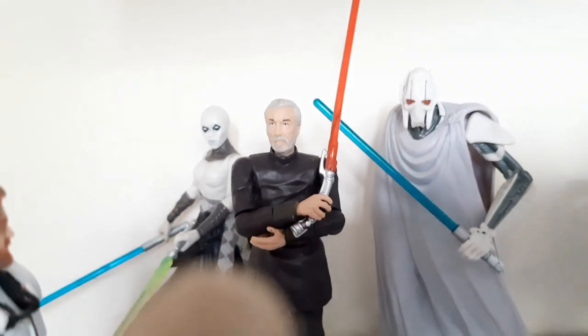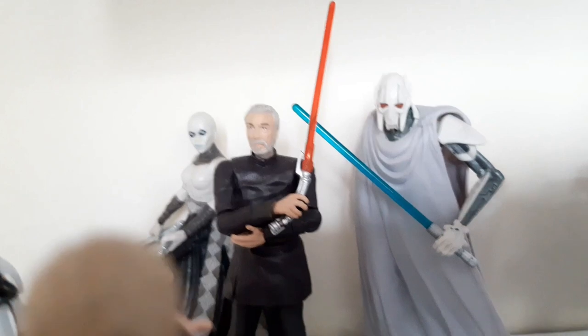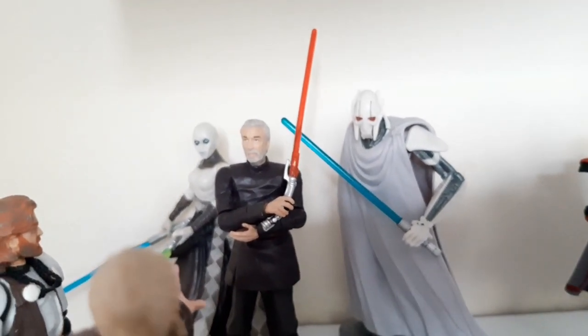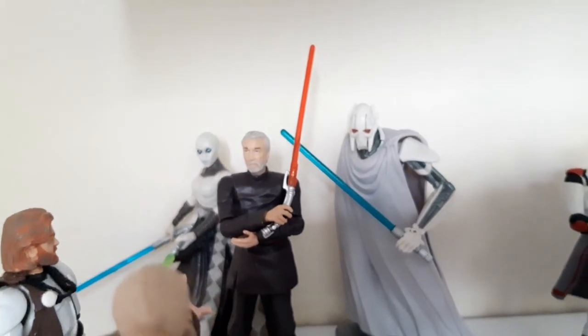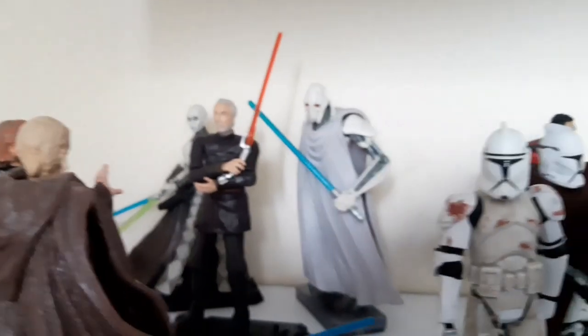But it was in a job lot I won him, and he's not got his cloak. So I just thought, well, that looks like Dooku. Dooku does look like that in the Clone Wars, Dave Filoni Clone Wars, like when he's at home in his little palace.